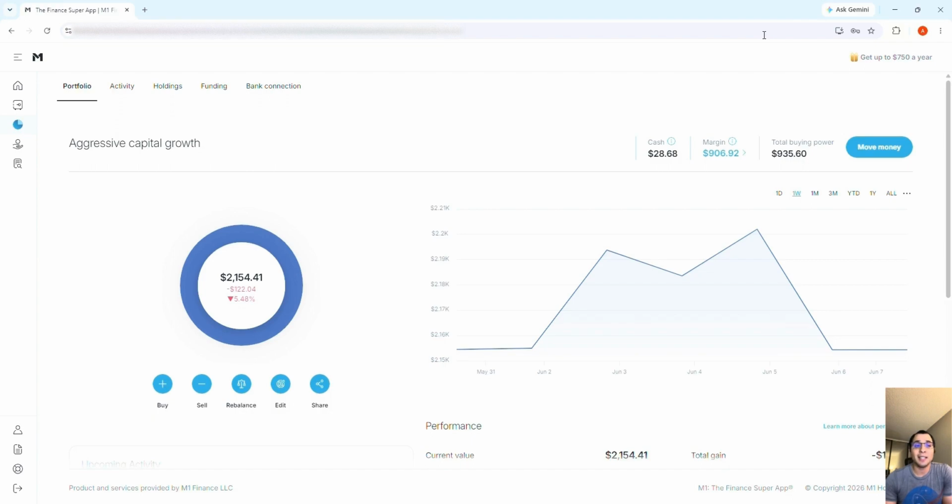And so I decided, since I'm not spending that money, I should do something with it rather than just have it sit in my bank account or just waste it on random things. So I decided to create an M1 Finance portfolio with the stated goal of trying to get to $1 million as quickly as possible using my lunchtime money.